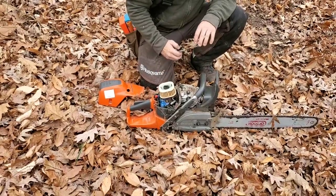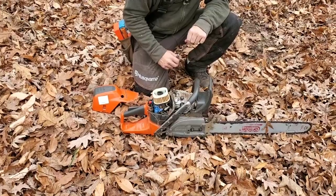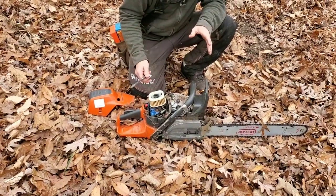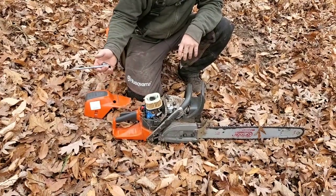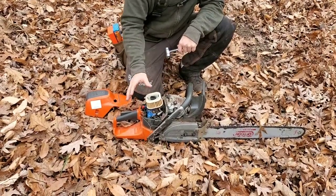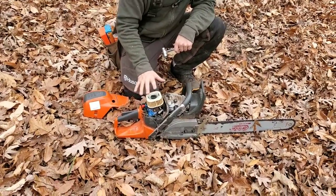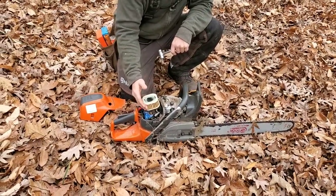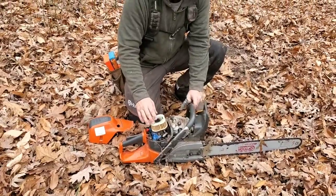This filter here, before I changed it, probably had close to 5 to 10 gallons of gas run through it, and then I changed that filter, blew it out, and there wasn't hardly nothing in it. So the filtration is still there as far as what Husky's doing to keep their filters good and clean. It's still got really good air filtration to where the fins don't pack up. I just don't care for that style of filter.